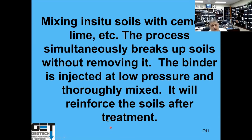Alternatively, soil mixing. Basically, you take the in-situ soft soils and mix them with cement or lime. You do it either wet or dry. The process simultaneously breaks up the soil without removing it, and the binder is injected at low pressure and thoroughly mixed. It will reinforce the soils after treatment.